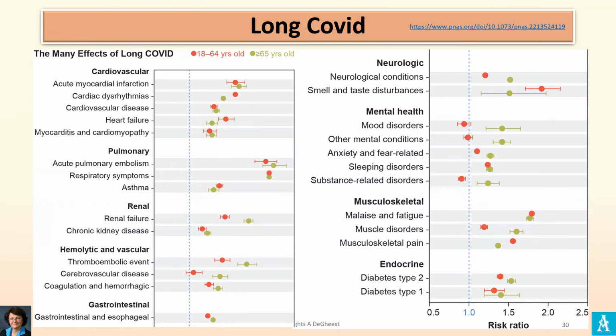So I'm not going to go into all the details. We've talked a lot in the past, but you can see the many effects of long COVID. But I want to distinguish between the young and the older population. The people who seem to have some of the bigger problems are the younger population who had mild acute infection at the time. And you can see it's across the board. These are the risk factors.